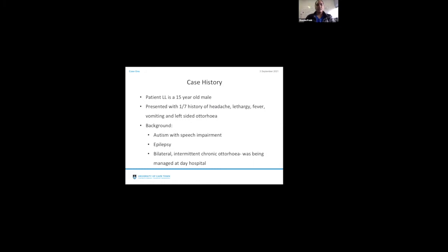So let's go to case 1. We've got patient LL, a 15-year-old male, presented with a 1-day history of headache, lethargy, fever, vomiting, and left-sided otorrhea. He has a background history of autism with speech impairment, epilepsy, and also a history of bilateral intermittent chronic otorrhea, and was being managed at the day hospital for this.